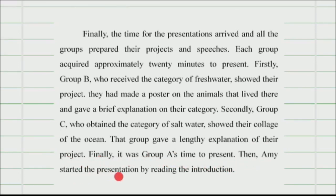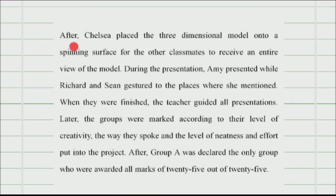Then Amy started the presentation by reading the introduction. After Chelsea placed the 3-dimensional model onto a spinning surface for the other classmates to receive an entire view of the model, during the presentation, Amy presented while Richard and Sean gestured to the places where she mentioned. When they were finished, the teacher guided all presentations. Later, the groups were marked according to their level of creativity, the way they spoke, and the level of neatness and effort put into the project. Group A was declared the only group who were awarded all marks of 25 out of 25.